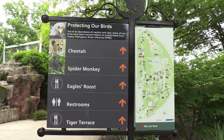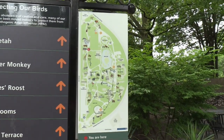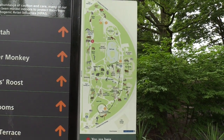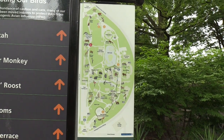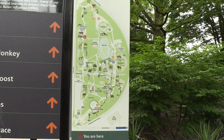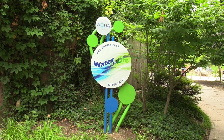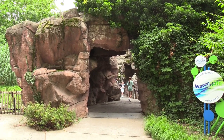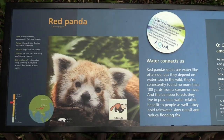All right, so showing the arrows and the map again. I'm right up by the hippopotamus. We're gonna check out Water is Life, Raptor Ridge, and work our way around. Still lots to see. All right, Water is Life, Otter Falls, and Red Panda Pass. Be right through here. It's just on the left hand side, right past the hippopotamus.